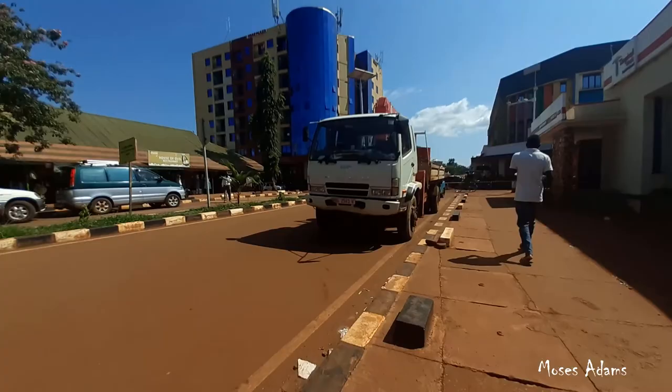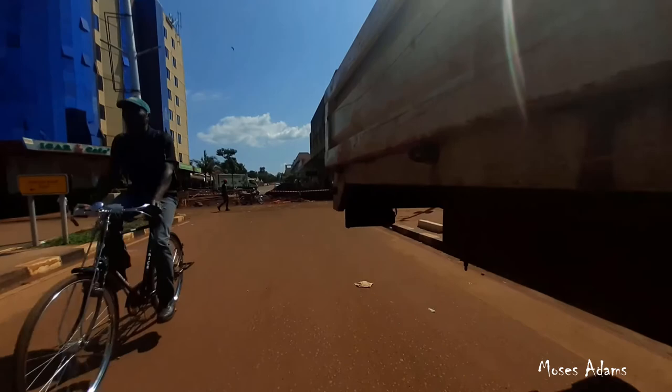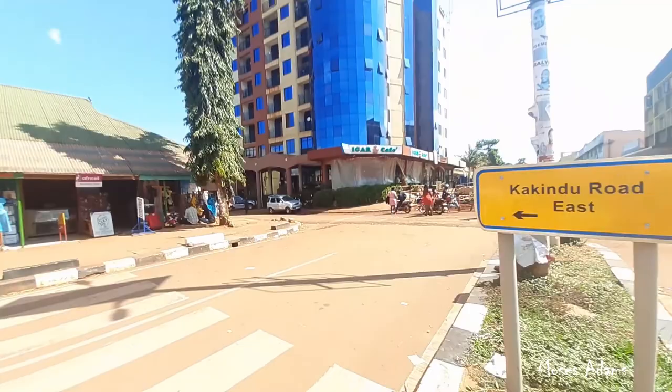Coming to the end of this road, the rest of the road is under construction. But this is the famous Iga Cafe in Jinja. I'll be doing another road here.